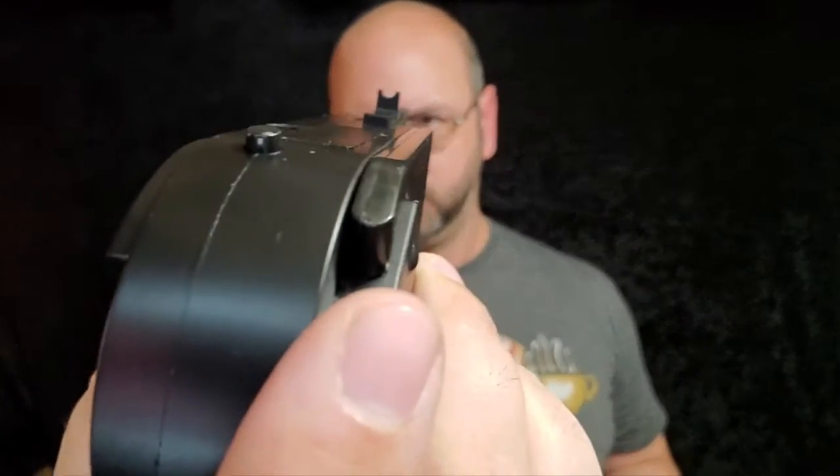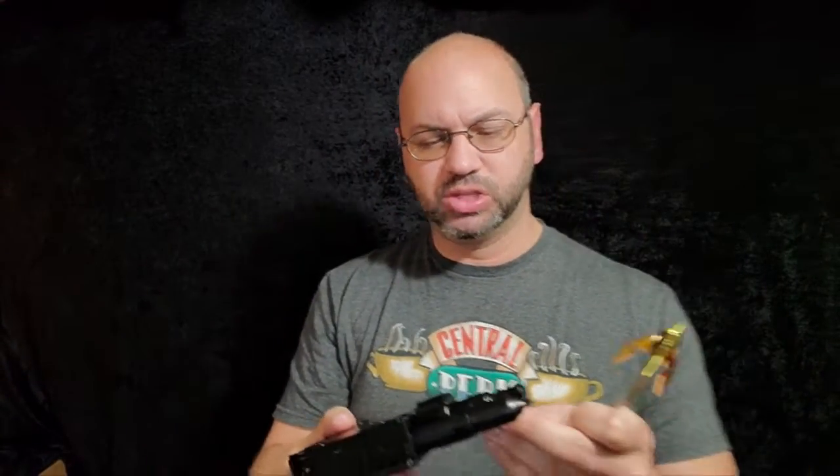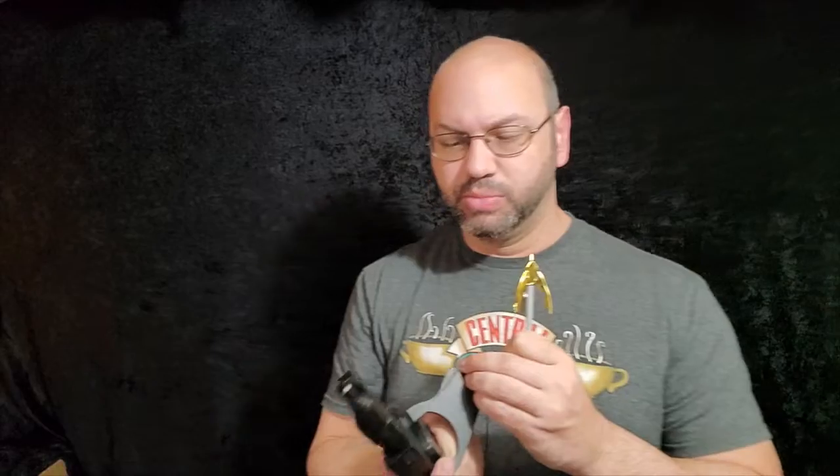But just the little details like the sight, you can see the scope on the end of it, so you can actually aim. It looks like they really did a great job with this mold and the components of this. So definitely recommend it. '89 Keaton grapnel launcher from Neca. For the price point, it's a 10 out of 10.